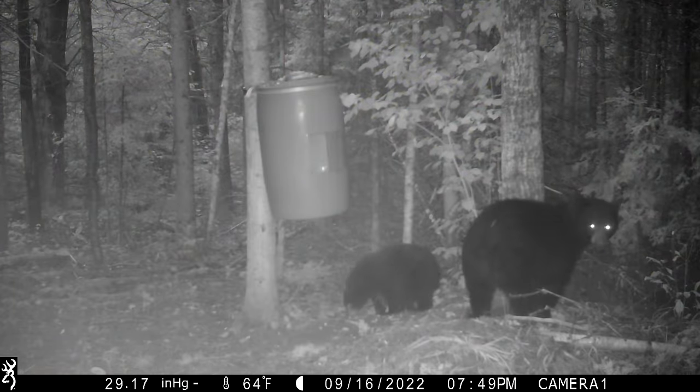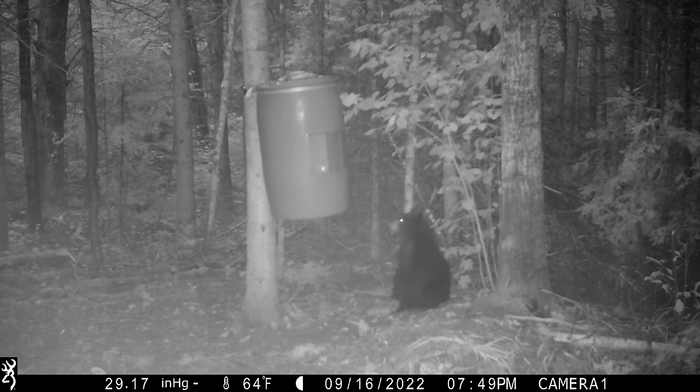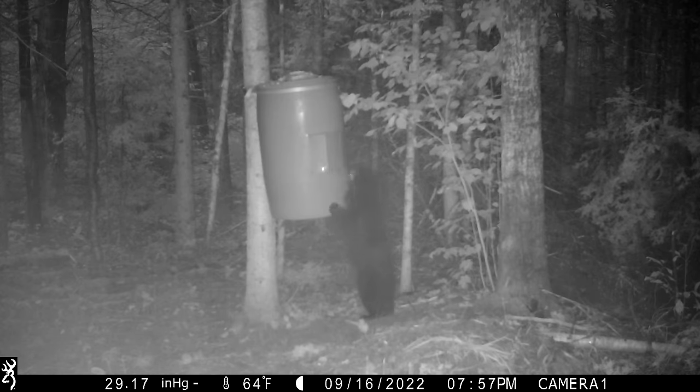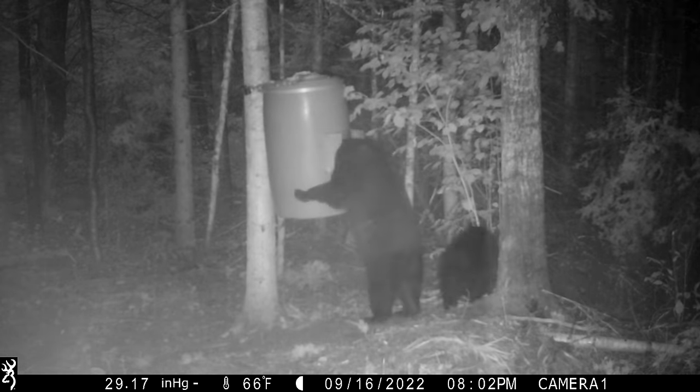Sure enough, a couple hours later, the bears arrived right on cue. And this isn't after dark. This is actually the last hour of shooting light. But since it's very stormy and rainy, the light conditions are quite low. And so we have the sow and the cub coming in to bait, even though it's a massive rain downpour here.